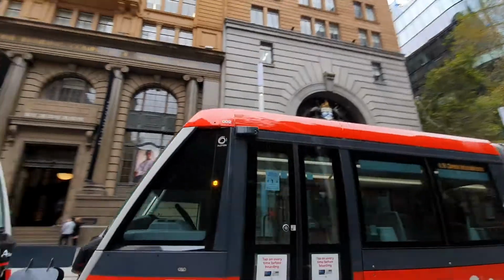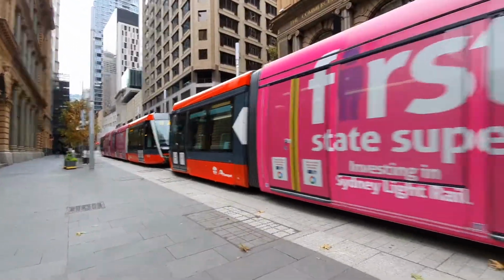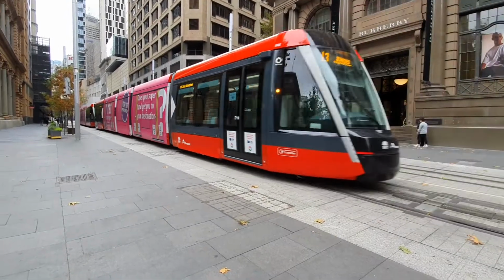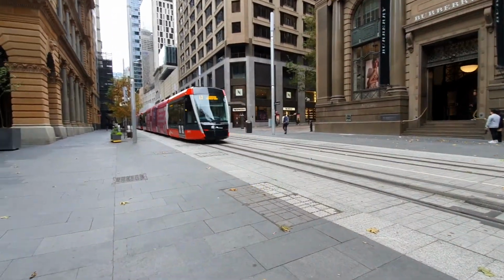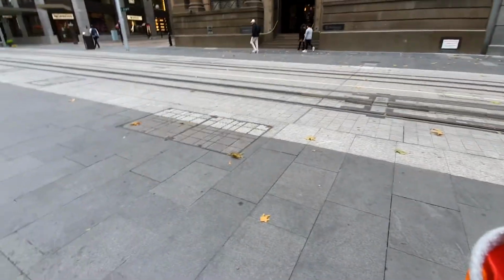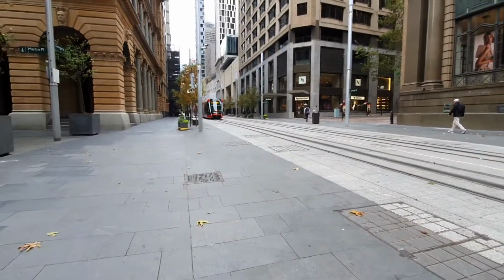Next half, number 2. I actually think that even the middle carriages are locked off with the driver's cab in it. I'm not sure though. And there's number 2.